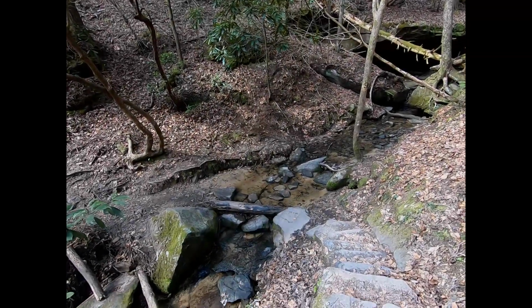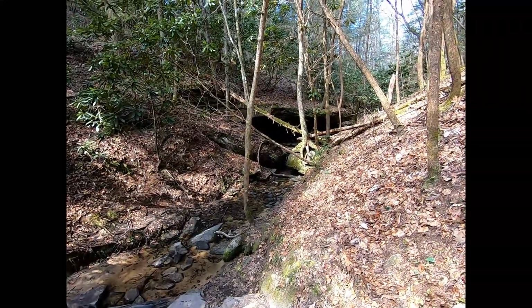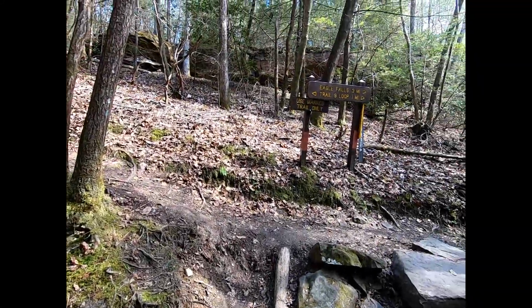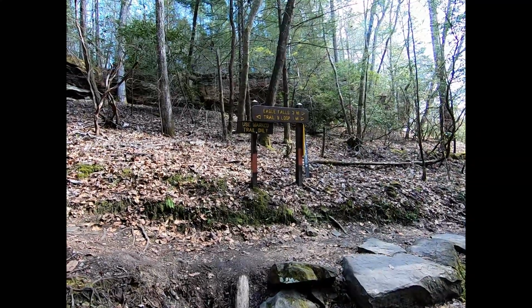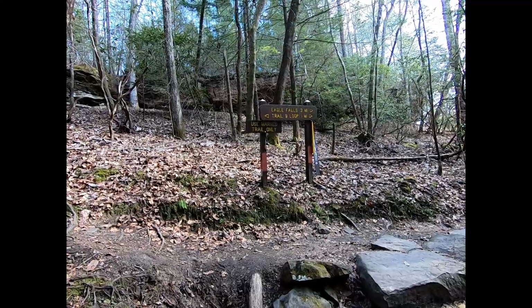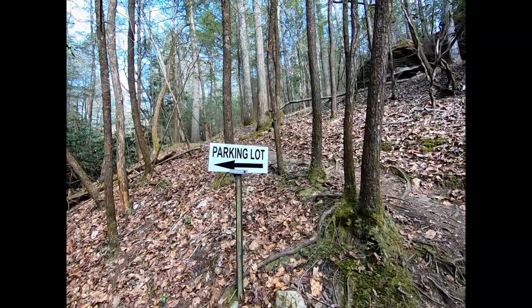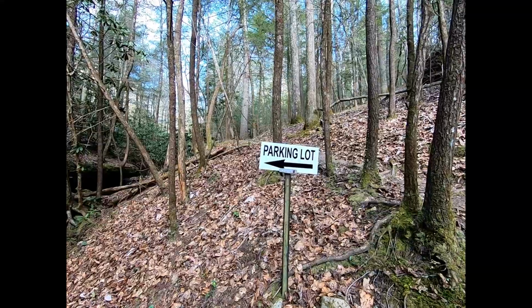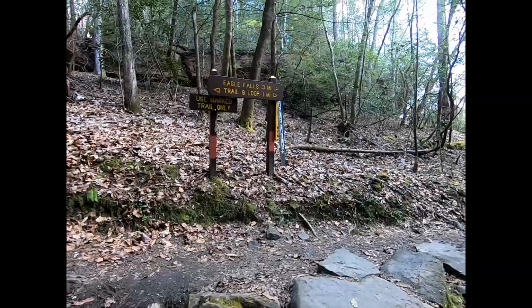All right, we just crossed that little stream in the trail. It's definitely a pretty little sight there. And we've come to another fork in the road. The sign says Eagle Falls, 3/10 of a mile to the right. Trail 9 loop, 1 mile, to the left, says use marked trails only. And people must get confused out here because there's a white sign right here that says parking lot and points back the way we came. All right, we're going to Eagle Falls, so we'll head on up the steps here and head on out that way.